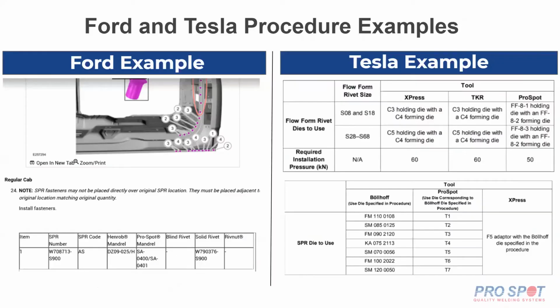So we want to go into a Ford and Tesla procedure example. We get a lot of phone calls coming into Pro Spot, whether it's a distributor or once again, an actual technician who's trying to get a repair done or a replacement panel done. And they're asking, what die combos do I use? What kind of rivet do I use on this repair or this replacement? So I wanted to bring a couple of examples up here to show you that if the technician has access to the repair procedures and knows how to read them, it should be pretty easy for them to take a look at the page, look at the chart.